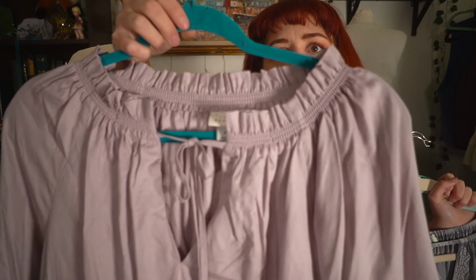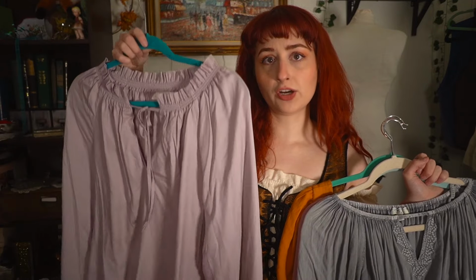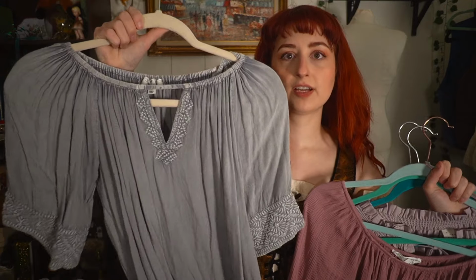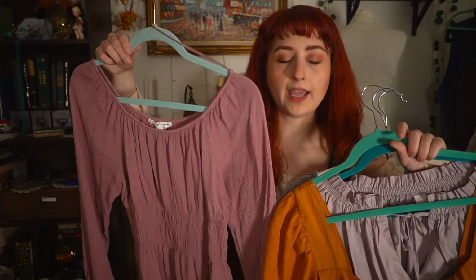But I've been seeing these a lot at just my normal thrift store, and they do run big, so this is a small. This would probably fit a medium or large because she's very flowy. We have another one. It's a little bit different. I wanted to get a variety of different styles, and then this one's more of a peplum style but can be layered as well.